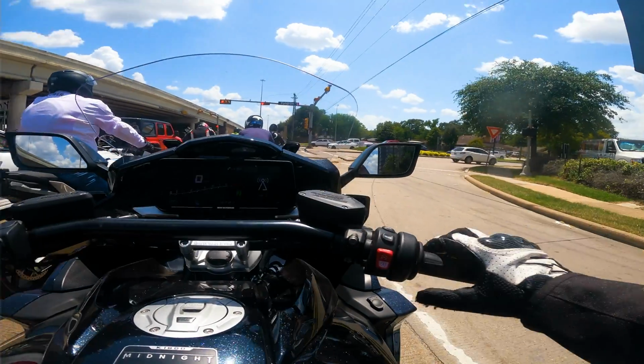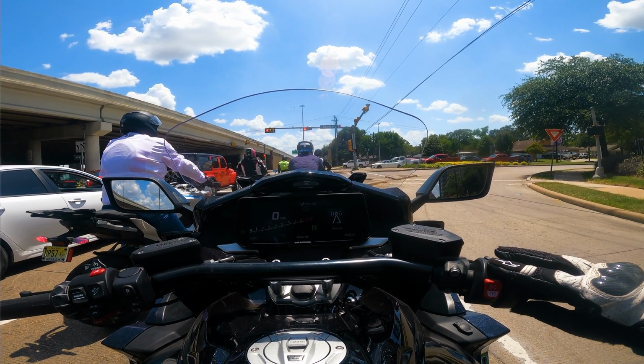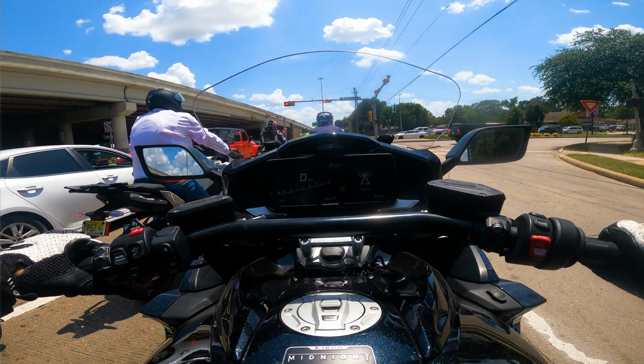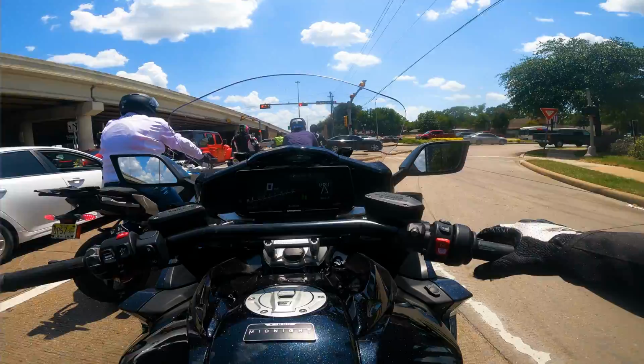It is in rain mode, so that's why it was smoother. Let's change it to regular dynamic mode, because I think that's all it has. Rain, road, and dynamic. So now we're on dynamic. Oh, there it is. It woke up. So it's ready to go.